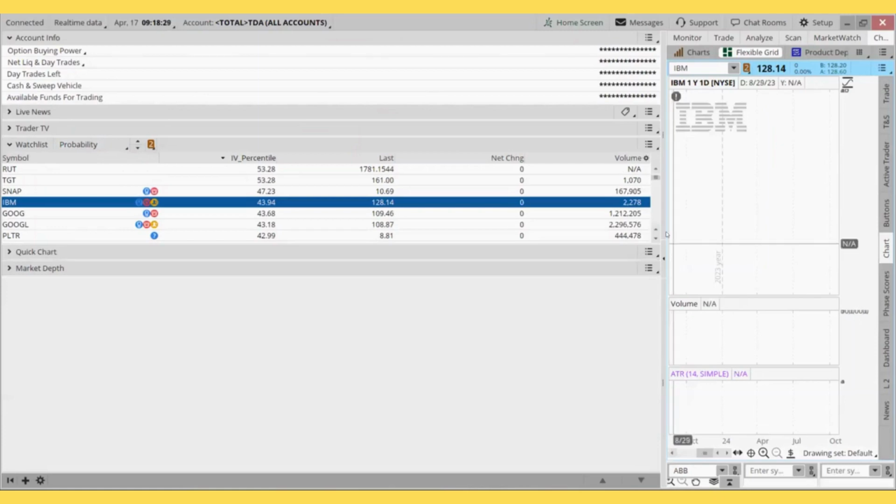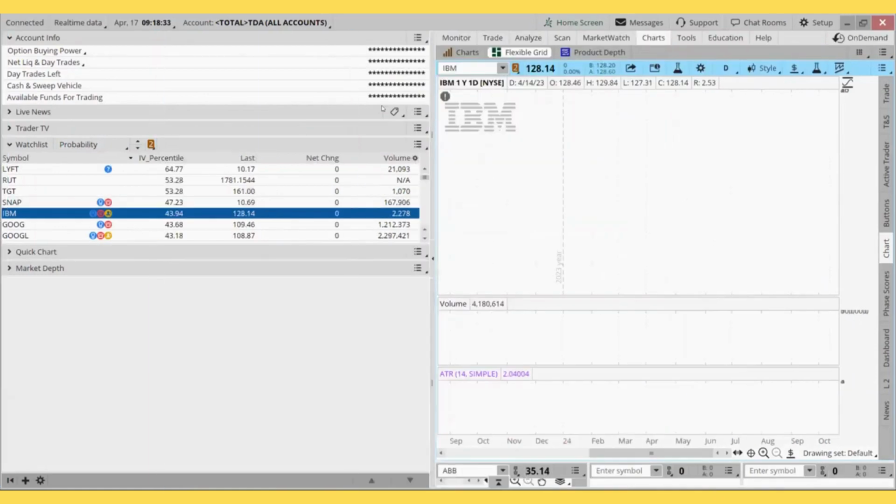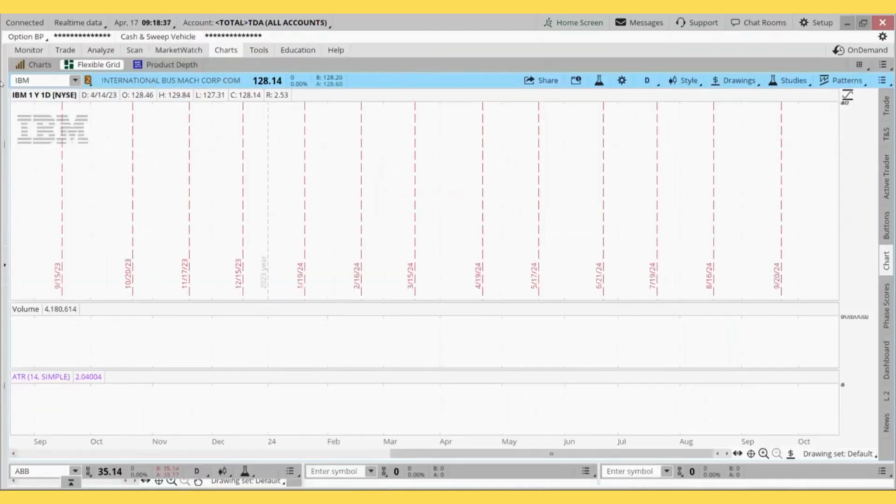Any trade ideas for the week? I'm looking at NVIDIA. Looking at them to do what? Be more Pacific. Pacific. All right.